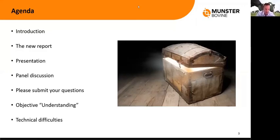At the very start, when I was asked to facilitate the discussion, it was very clear that the objective was about understanding this report so we can get as much value as we can, because that value turns into more profitable herds, healthier herds. So it's really the return on investment from this, just utilising this data.